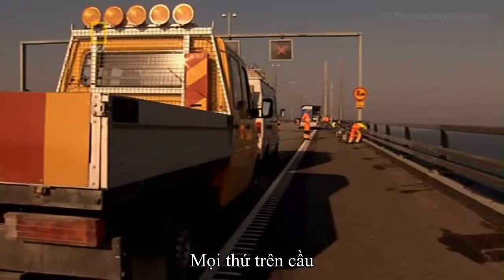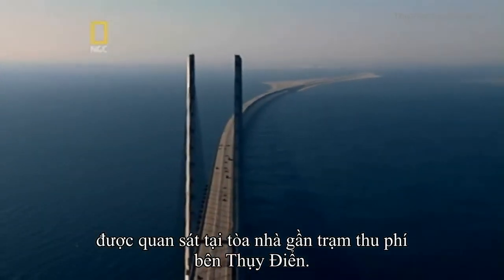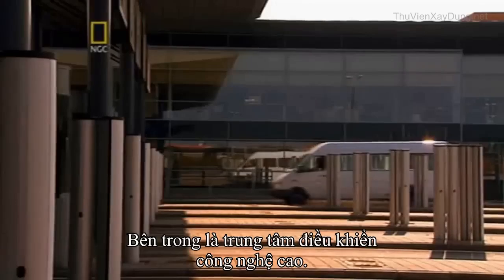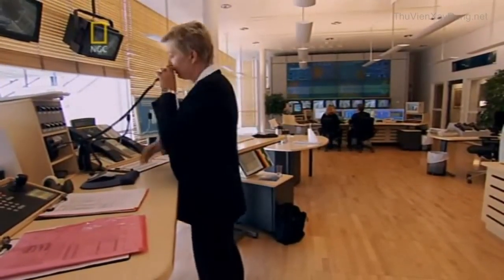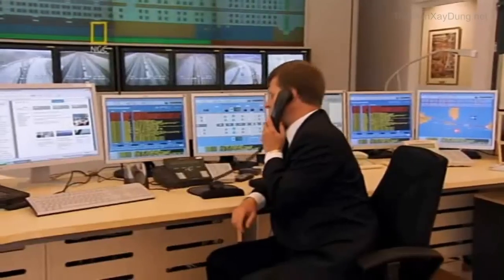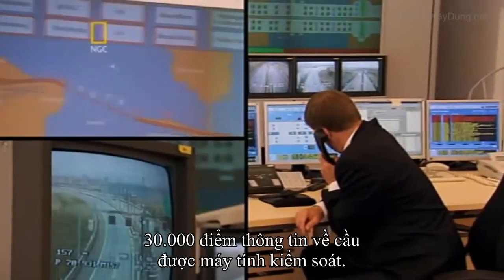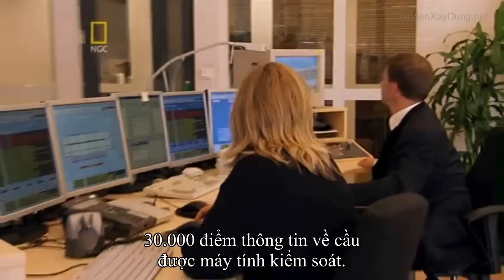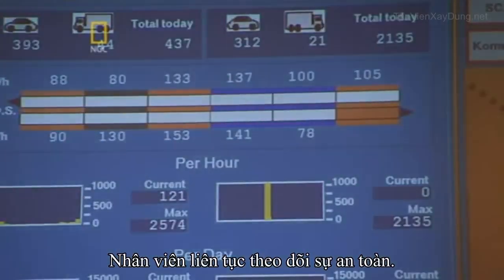Maintenance and everything else that happens on the bridge is monitored in Sweden from a building near the toll plaza. Hidden inside is a high-tech command center. 30,000 points of information from the bridge feed into the control room computers. Operators constantly monitor safety.